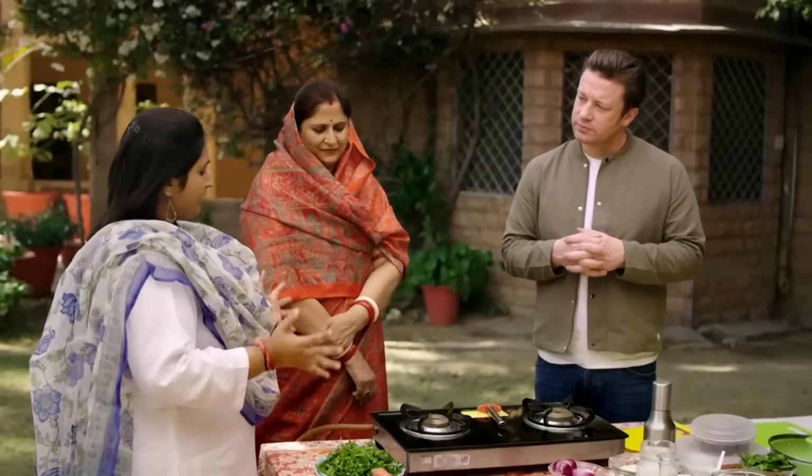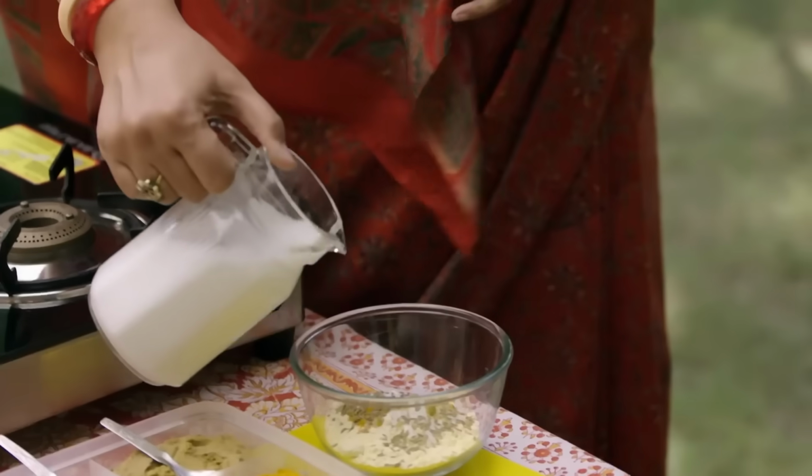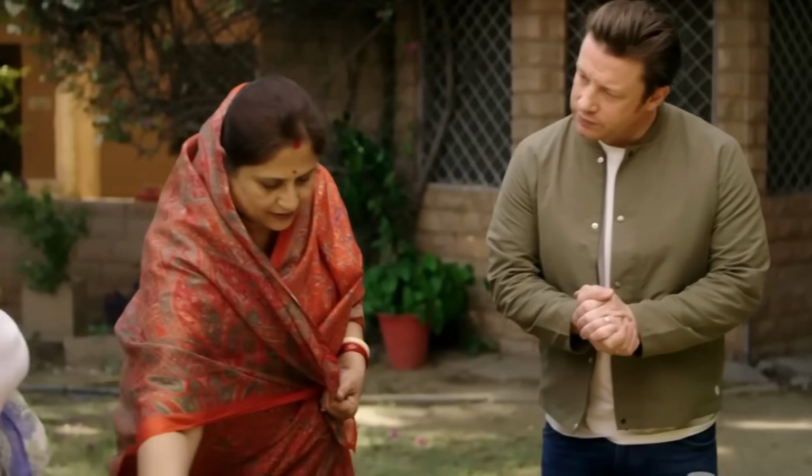A thali is basically a traditional Rajasthani platter. So it's got a mixture of flavours, pickles, texture, but all vegetables. Yeah, this is very exciting. Before we can tuck in, there's a couple more dishes to make. So we're going to make pittor.